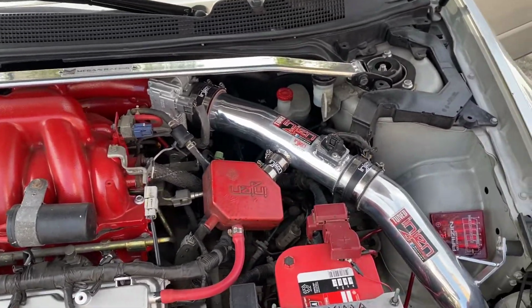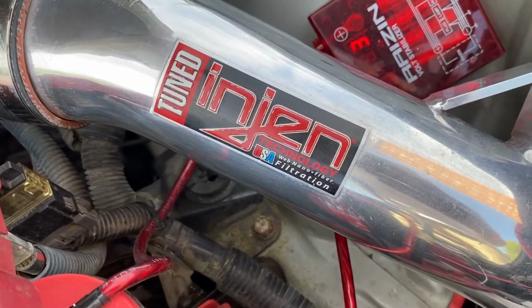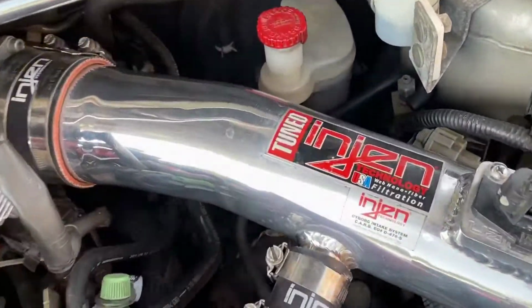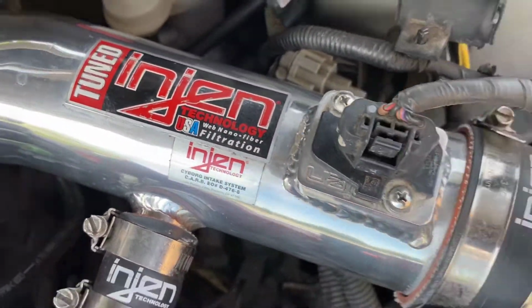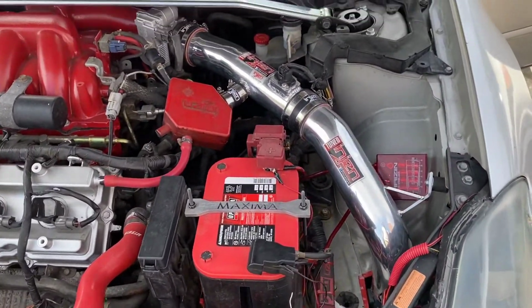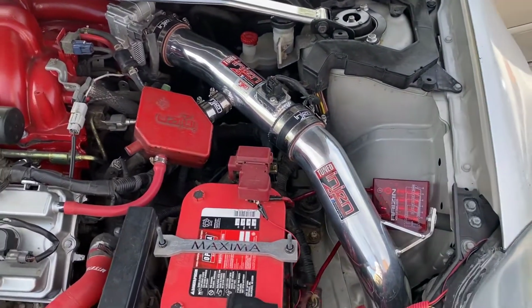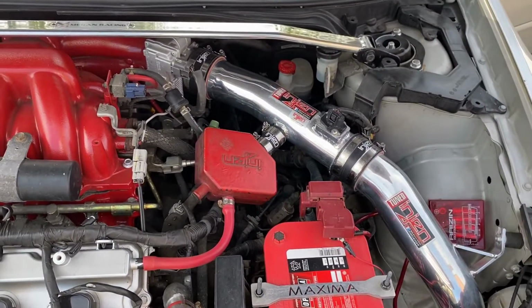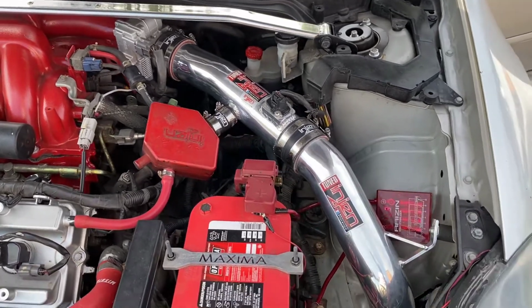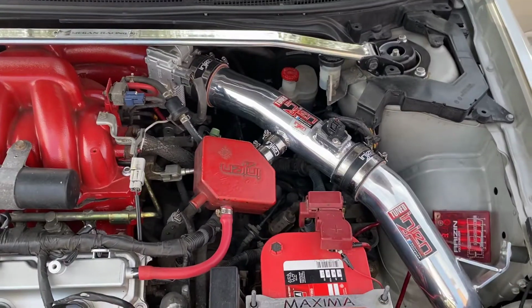Just want to give y'all the quick review on my engine cold air intake. I'll give y'all a quick run through on why I picked it up and why I chose Injen over all the other brands that I could have chosen from when it comes to cold air intakes. Let's get into it.